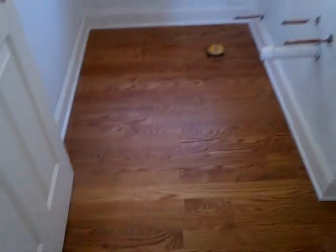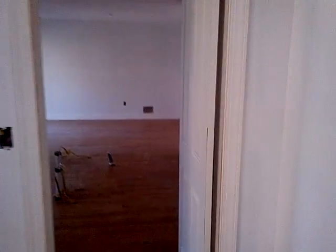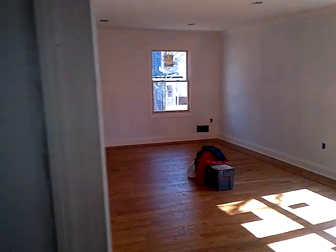Let's quickly stop off in here. This is just a TV room, intended to be the casual family room. We have a half bathroom in here. So right this way, we combine those two bedrooms into that formal living room. Let's make our way down the hall, see what else remains from the original floor plan.